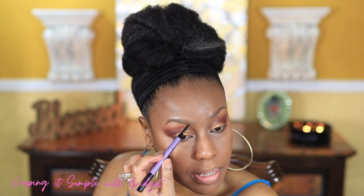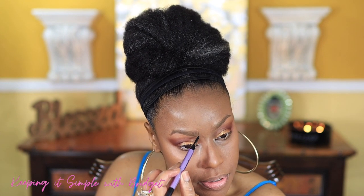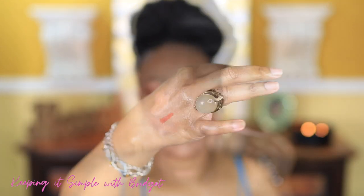And I'm going to go back in with my brow pencil and see some spots that might be looking a little weird. So I'm going to fix them. Okay, I think I kind of got that right. So for an eyeliner, I'm going to go in with this Killer Liner in Gingerbread. This is it right here. That's it swatched. And I'm going to use that as a liner just to add a little drama, or shall I say a pop of color.